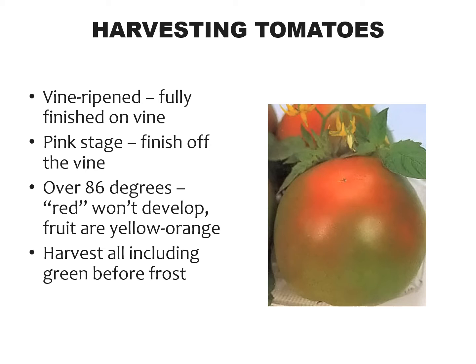When frost is getting close, go ahead and harvest all of these, bring them indoors. A lot of these will go ahead and ripen up. They may not be as good as they would if they had already had a little pink stage started on them on the plant, but they're still going to be quite a bit better than anything that you can buy from the store.